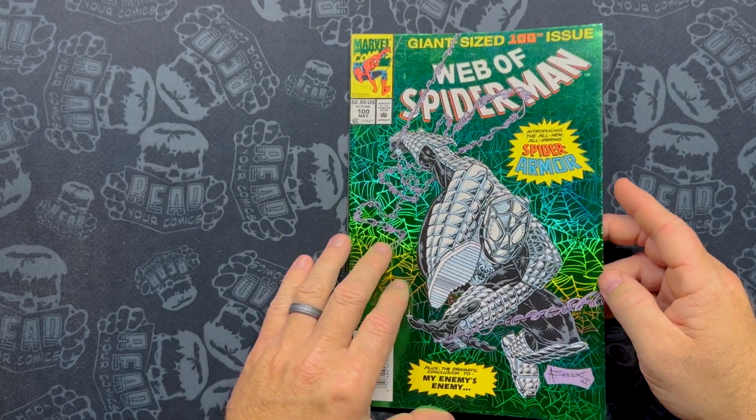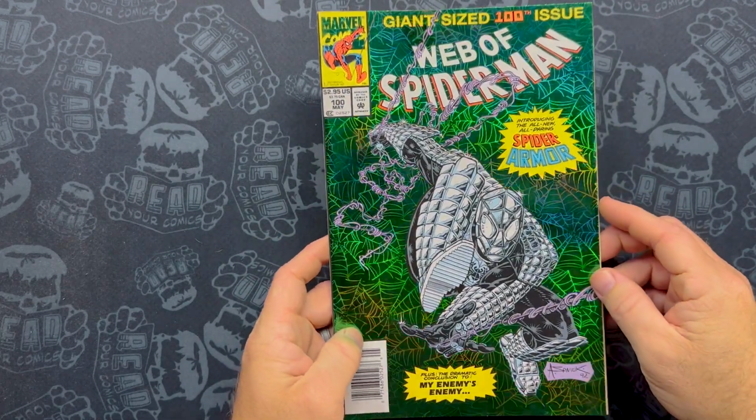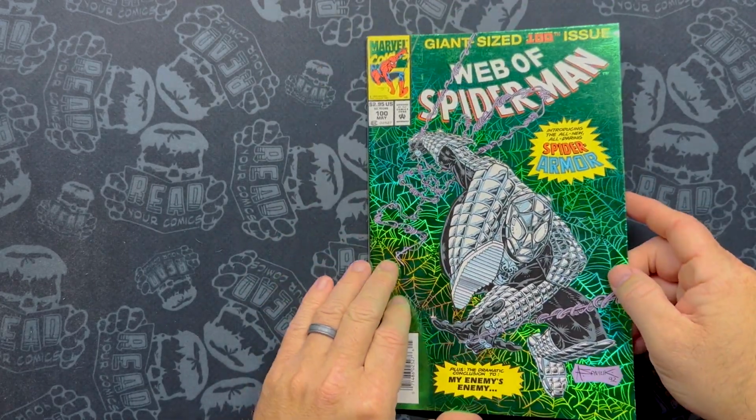I already talked about the cool cover. It is a pretty cool cover, especially with these lights on it, and it really sparkles.